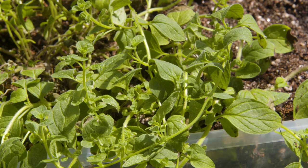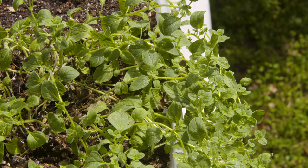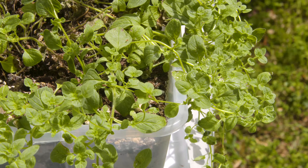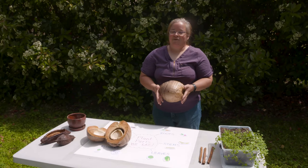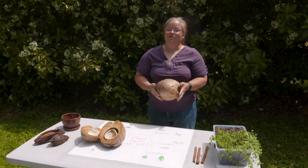A lot of the herbs we eat, we're eating the leaves. So this is oregano. And you just take off the leaves as you need them to season food. You can just have it growing on your windowsill and harvest it when you want. You don't have to buy the dried version. And now that you know what part of the plant all the foods you eat are from, you can now say you literally know where your food comes from.